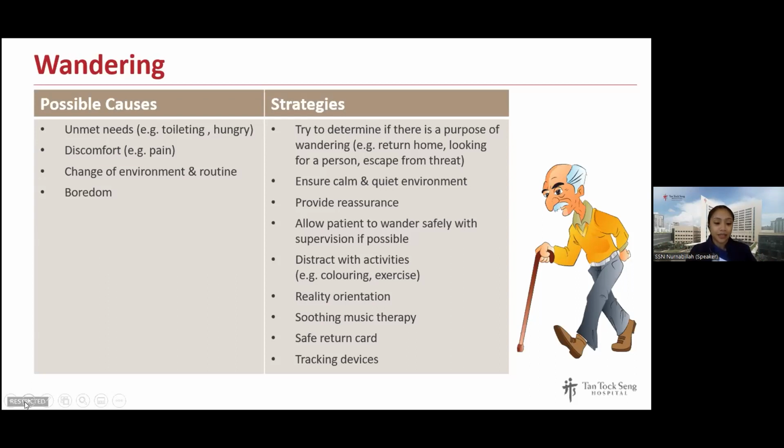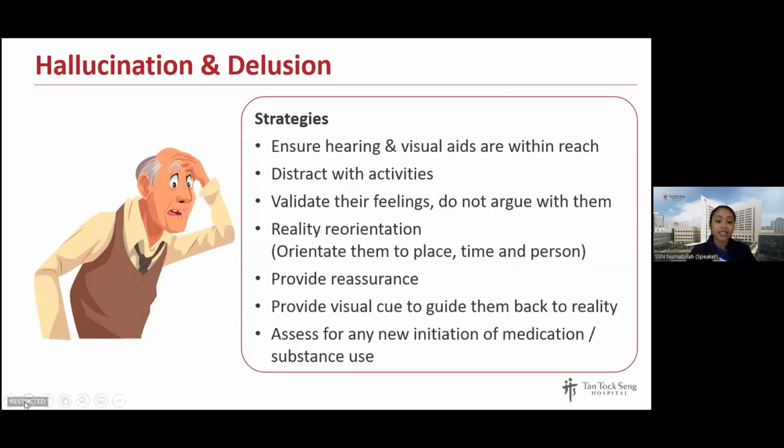Yeah. So for hallucination and delusion, ensure that hearing and visual aids are within reach, and then try to validate their feelings. Do not argue with them, and then provide visual cues to guide them back to reality. And then you can also assess for any new initiation of medication, because certain medication has side effects that can make them have hallucination or delusion.